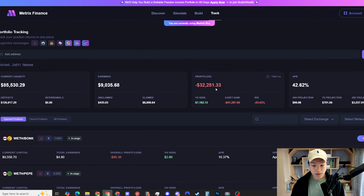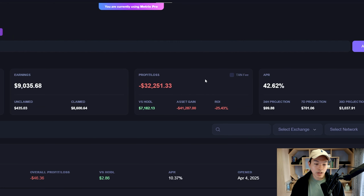Currently at a pretty big negative profit and loss in dollar terms, right? Mainly because altcoins have been dropping quite a bit. And you can see my earnings are still beating impermanent loss, and I'm projected to make about 40 to 50% APR, which would come out to about $3,000 to $4,000 a month.